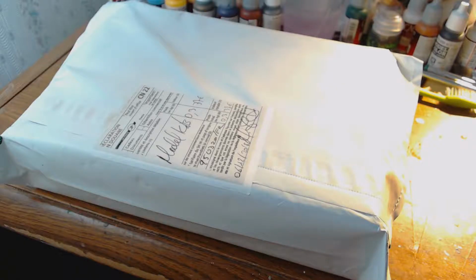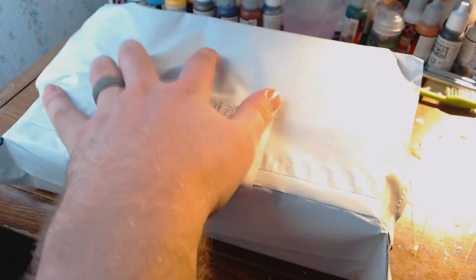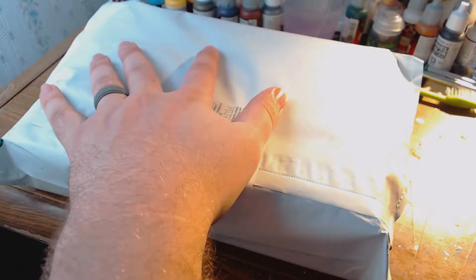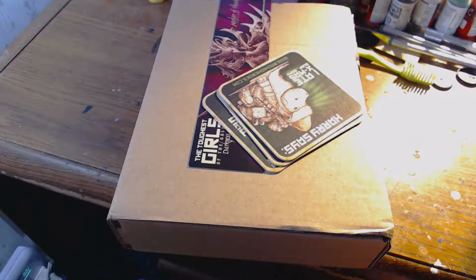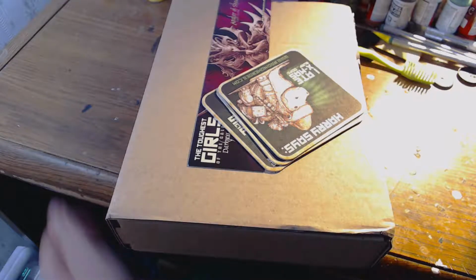Like, they finally got here. My winged French girls are finally here, so let's get this sucker unpackaged and see what's in store for us. I should mention I got these things on a flash sale during Black Friday, so it cost me around $30 for these troopers. It looks like they included some coasters.